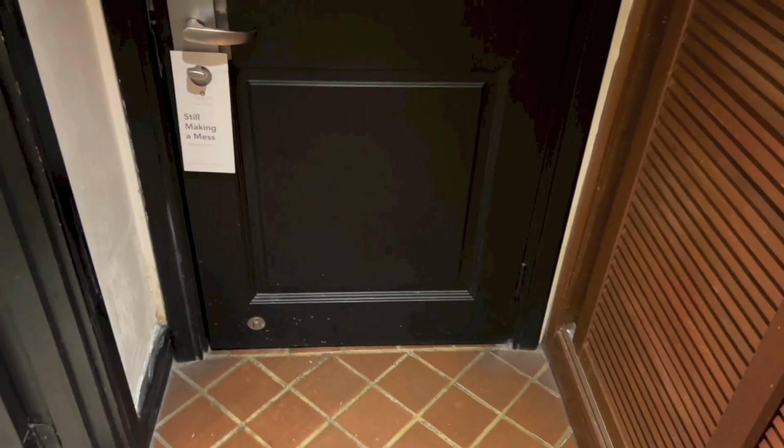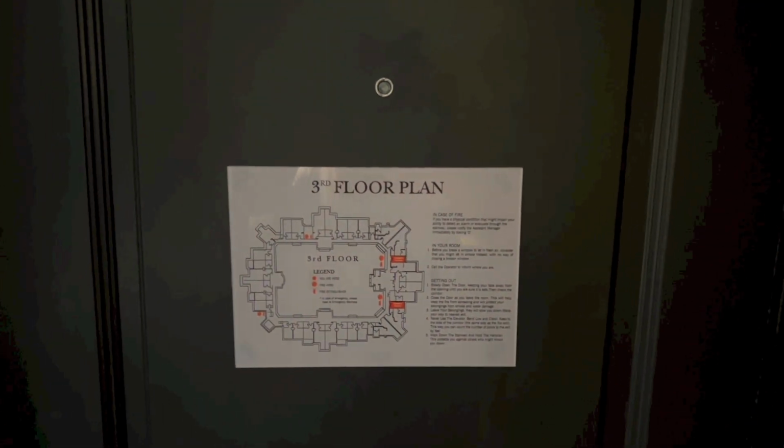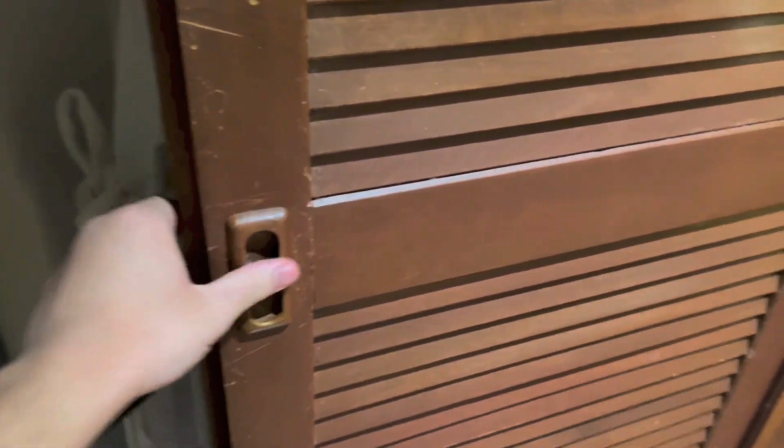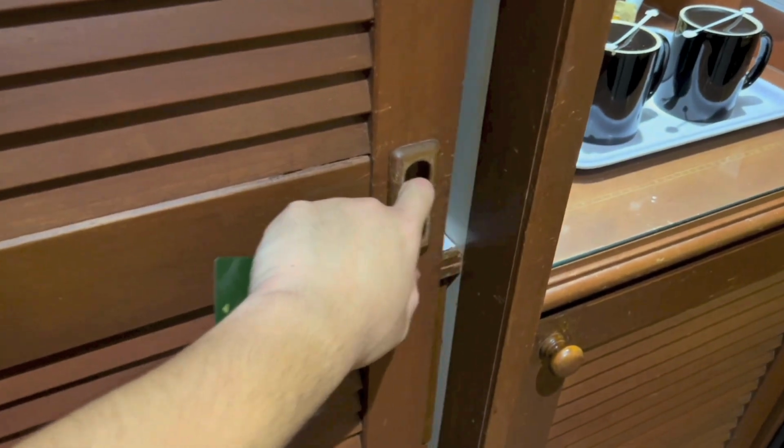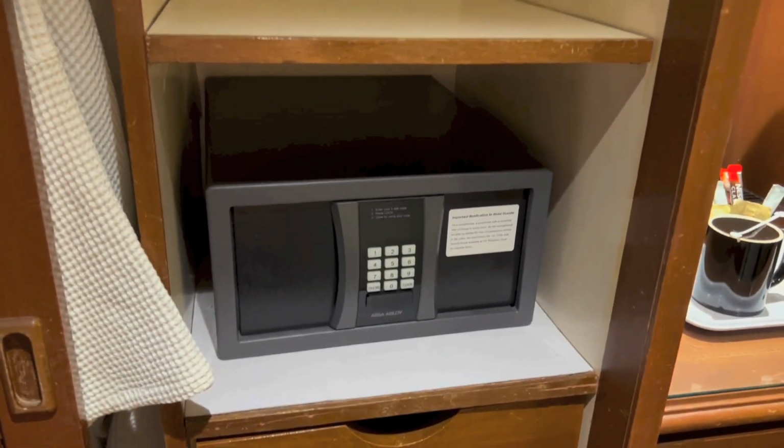Okay, so that is the back of the door with the floor plan. To the left, as you enter the room, you have the wardrobe with the bathrobes, hangers, ironing board, iron, in-room slippers, and right above is a bit of storage. Behind this one, you have drawers below, in-room safe, and shelves right above.